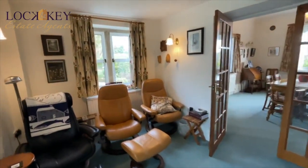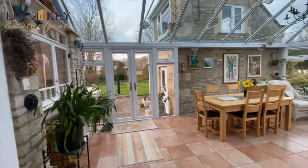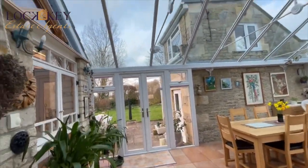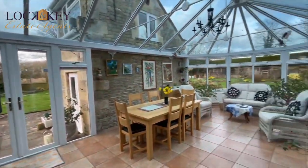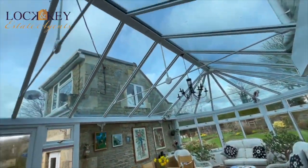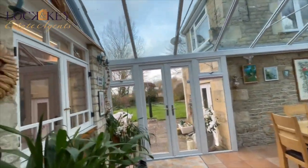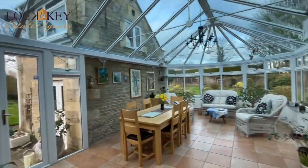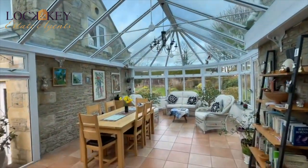So back into this kind of snug room, cinema room, dining room over there. Wow, this conservatory. Everything gets better, I tell you. But look at the light. I mean, we've got blue skies today. Things are looking great. But what an amazing conservatory this is. Absolutely stunning. I don't think I've actually seen a better conservatory than this in the time that I've been an agent. It's just beautiful. Stunning.